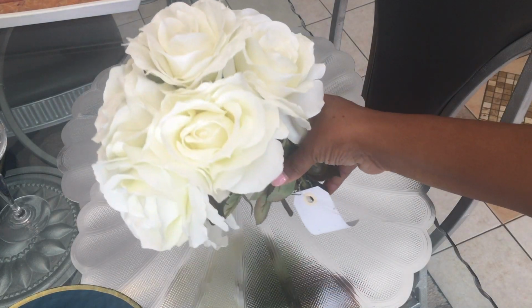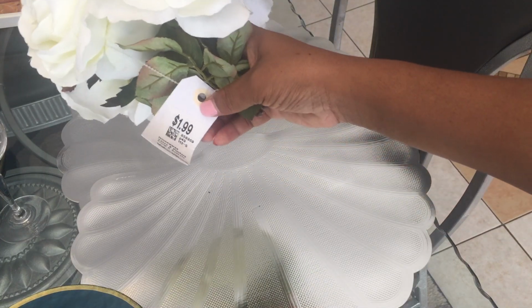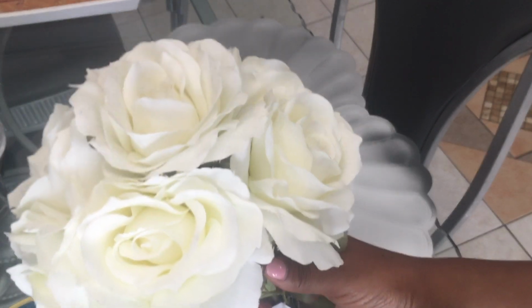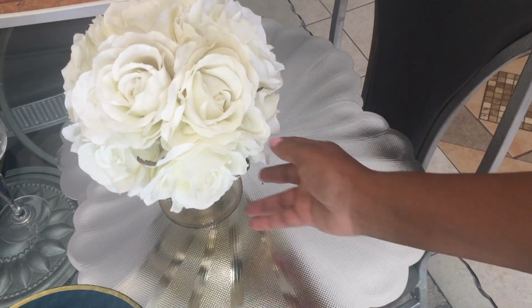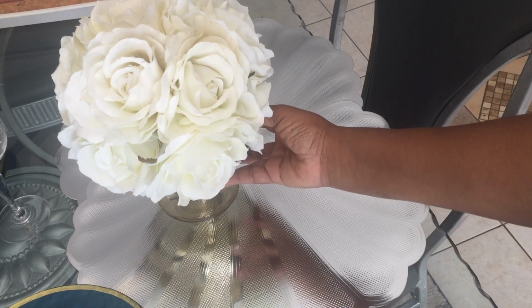Another thing that I got there, which I thought they both should have come together, but I'm not gonna argue, was this bouquet of beautiful white roses, and they were bundled, and I got this for $1.99, but I think they're absolutely beautiful. And what I'm gonna do, yes, you know what I'm gonna do, I'm just gonna sit it inside of the mercury glass, kind of like that. So I'll arrange it and clean them up a little bit, and I'm sure it's gonna be beautiful wherever I put it, but I think they just go fabulously together.